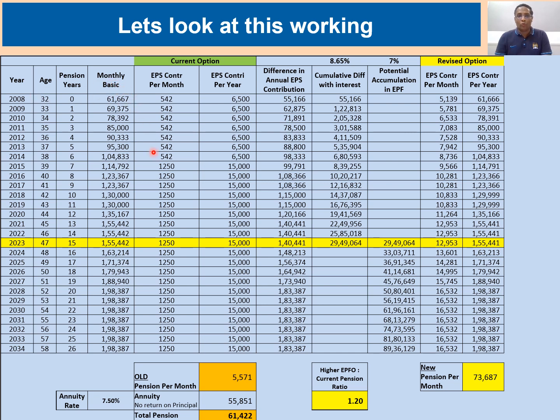So these are the 4 columns that you will have to fill up in this simulation based on your own situation. What is your monthly basic? You can easily see it from the provident fund because of the 12% employee contribution. So from there you can backtrack and mention your monthly basic here. Okay, so these 4 columns are what you have to fill.